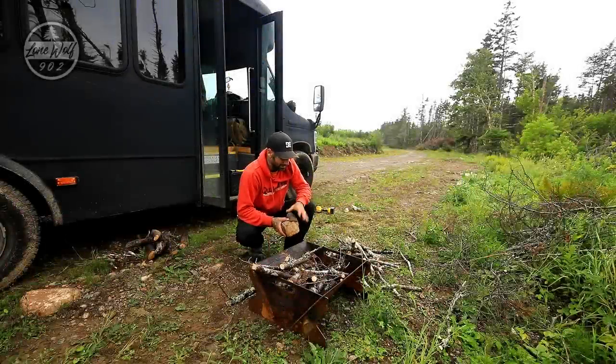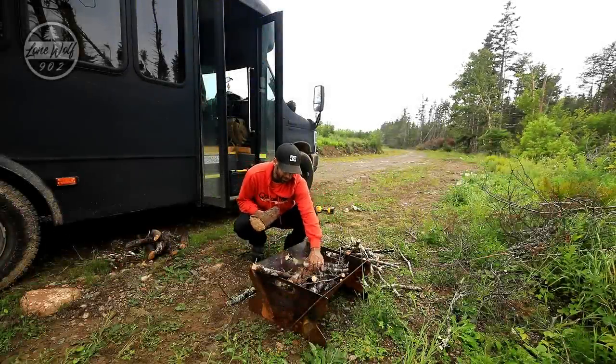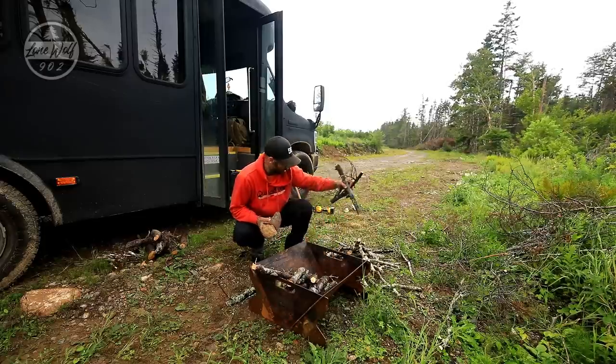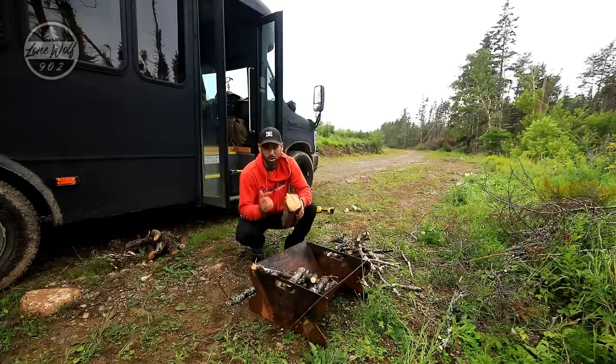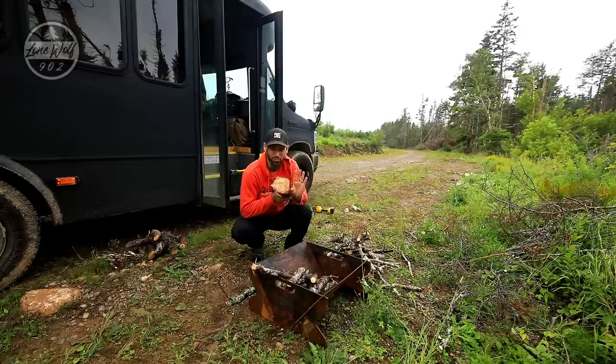All right, everybody. I've got a decent amount of firewood started here. I don't plan on having a very big fire where the wind is whipping around here. I don't want the embers and sparks and stuff going all over the place. So using this small electric chainsaw, it can actually handle some pretty large pieces of wood.